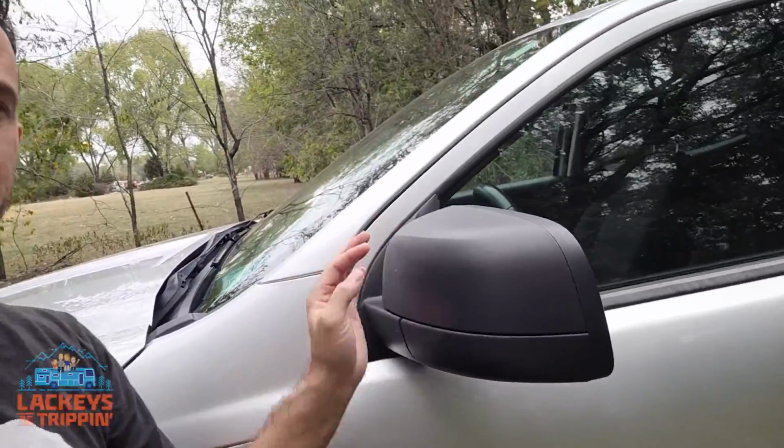And this truck's never been in a garage. So that's something to consider. You know, we flat tow it behind our RV. We travel full time. So she has never seen a garage. Just something to keep in mind.